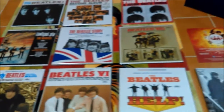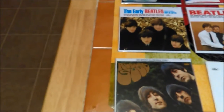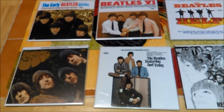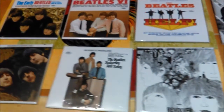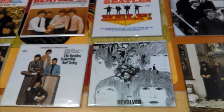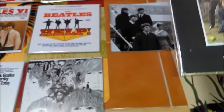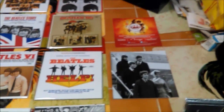Beatles VI, Help, the US version of Rubber Soul, which actually has less songs on it. The Beatles Yesterday and Today, and if we unwrap that out of the plastic, I do believe this has the Butcher cover as well. Should be in there. Revolver. And this last one here, I believe, is Hey Jude. Yep.